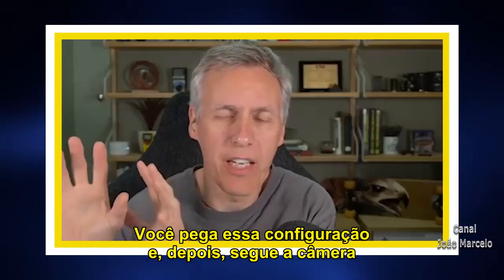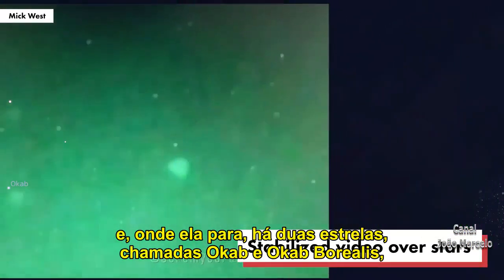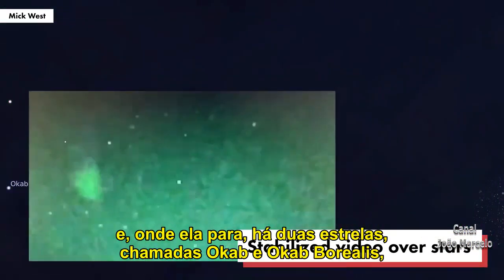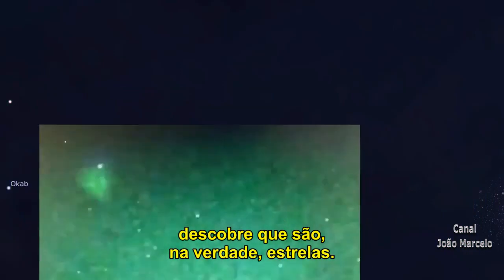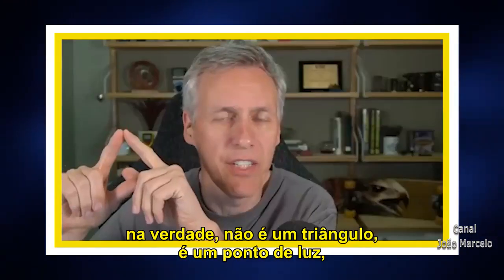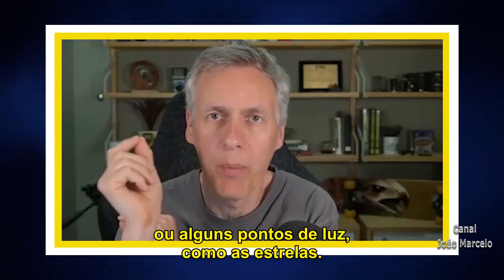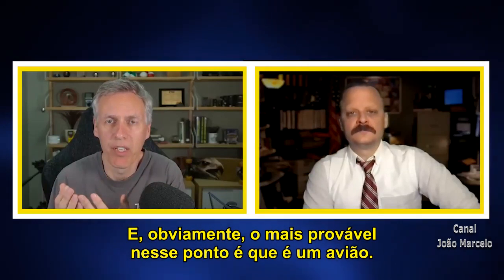You take that setting and then follow the camera as it moves around, and where it ends up is these two stars called Alkaid and Alkaid Borealis. They're just two fairly ordinary, innocuous stars. And once you know that those actually are stars that appear as triangles, it means that the moving flashing thing that appears as a triangle isn't actually a triangle. It's a point of light or a couple of points of light, just like the stars. And obviously the most likely thing at that point is that it's a plane.